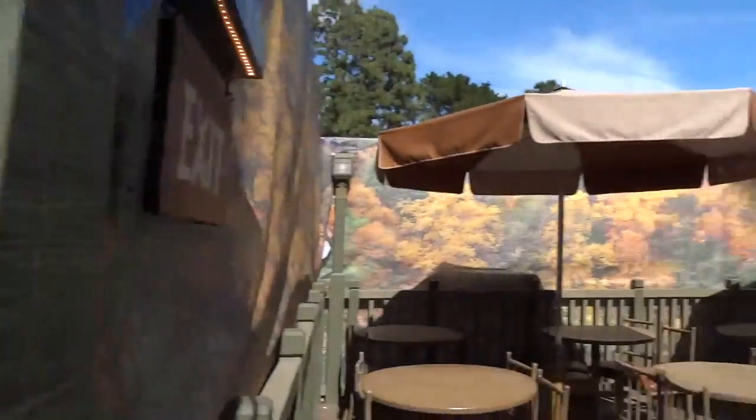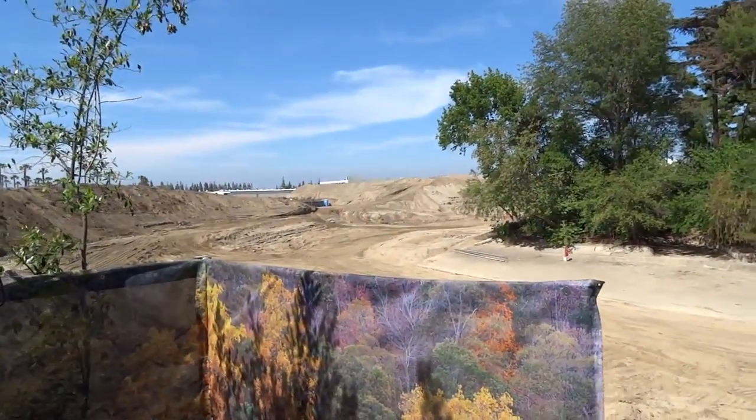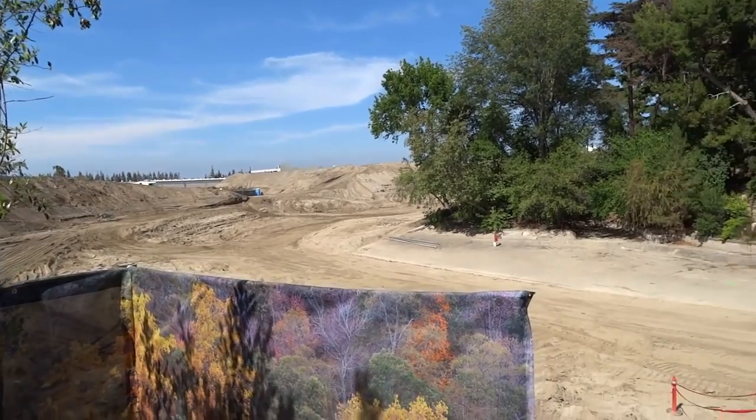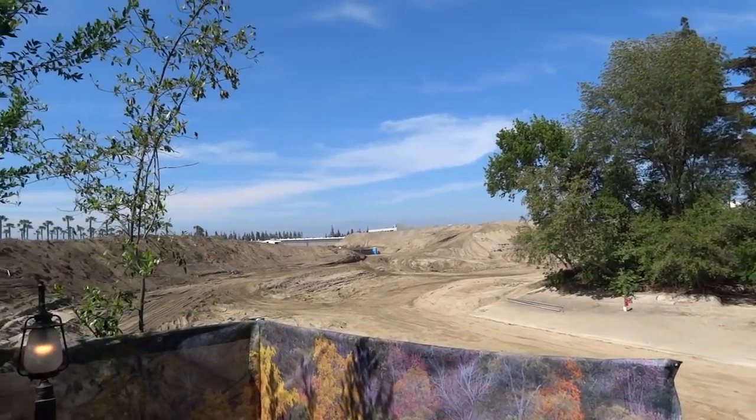So this is currently the best possible view right now from inside the park of the Star Wars construction area. As you can see, I'm in the Hungry Bear restaurant. And just around the corner back here, you can see where they've drained the Rivers of America.